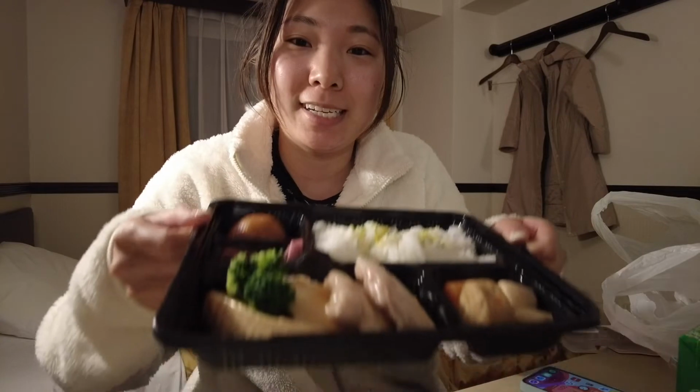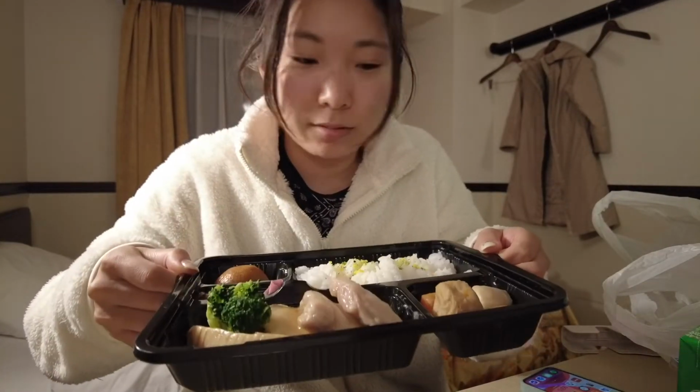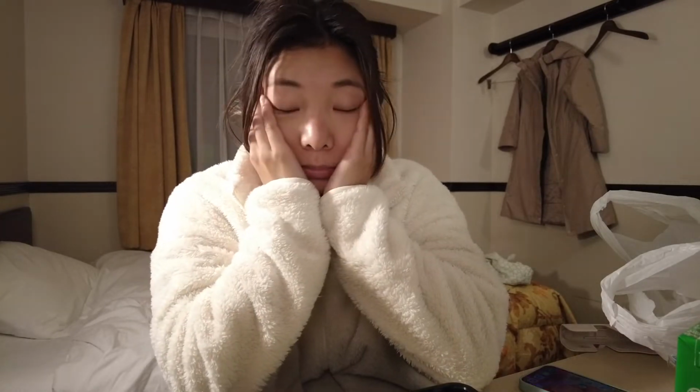This is my dinner today. Got some, I think, chicken, broccoli, madango, some veggies and rice with furikake. The hotel is actually quite comfortable. I think the room is very clean, nice amenities. I have a TV that I can't use because the Wi-Fi is not good enough, but besides the point. I had my first day back at work in Japan time this morning, which was fine. So it's been pretty peaceful so far. I'm just gonna do my best to get back into the Japan time zone.